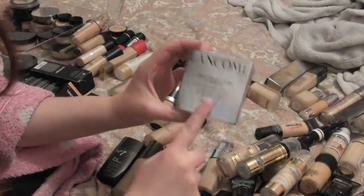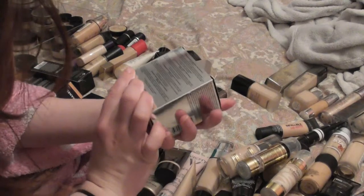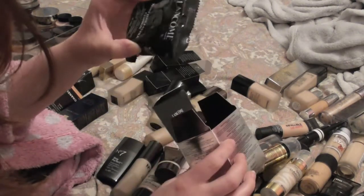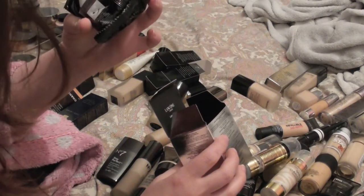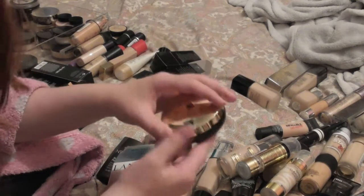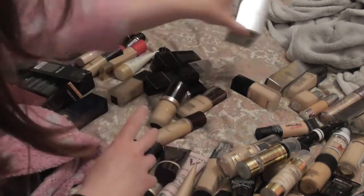I also have the Tinted All Ultra Cushion Foundation, which I haven't opened yet. I don't know what shade I got this in, to be honest. I got it in the shade 010 Alabaster. But yeah, so you get the empty compact, and then the actual foundation is in a vacuum packed bag, so it should still be good for a while longer.